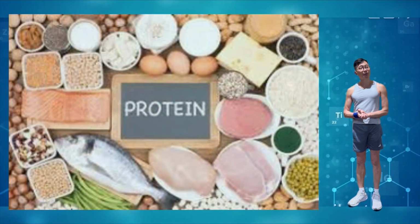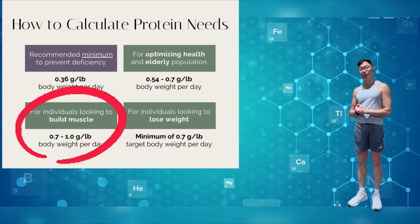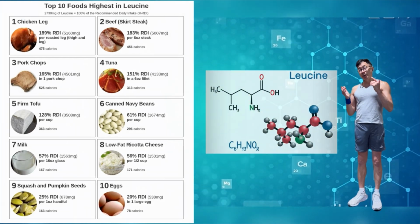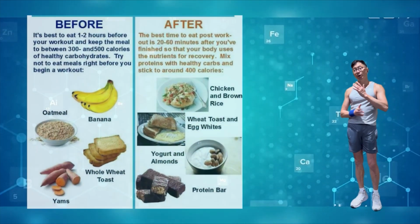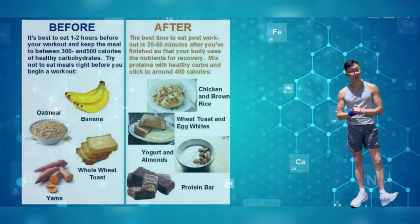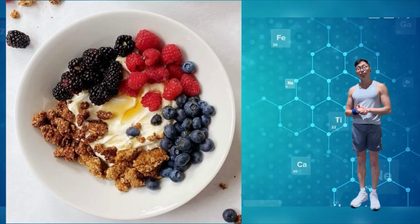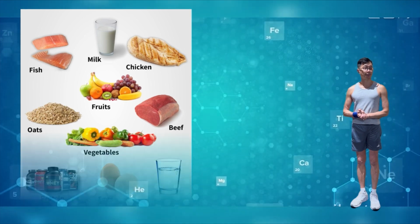So how much protein should you take? The current guideline is around 0.8 gram per kilogram of your body weight each day if you're over 19 years old. Look for protein-rich foods that are also rich in the amino acid leucine. Meal and snack times need to be strategic to gain muscle. Eat a carbohydrate and protein-rich snack before strength training, such as peanut butter on wholemeal bread. After a workout, refuel with carbohydrate and protein-rich snacks such as 1 cup of 2% Greek yogurt with berries and granola. Eat frequently throughout the day to ensure a steady supply of fuel and amino acids for your muscles.